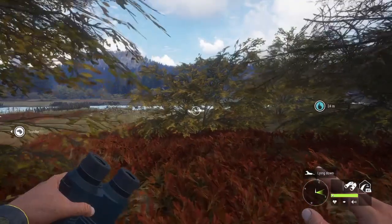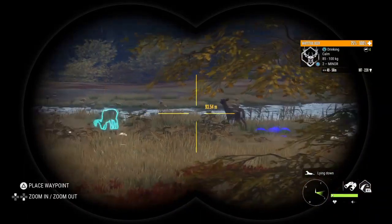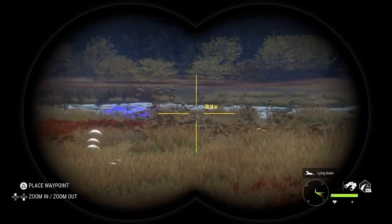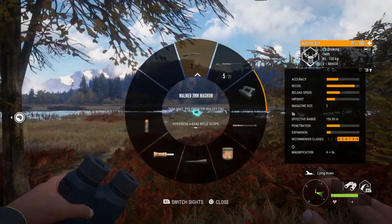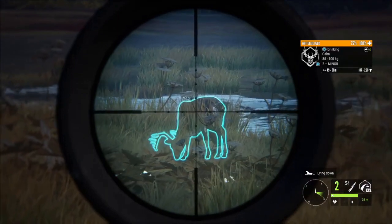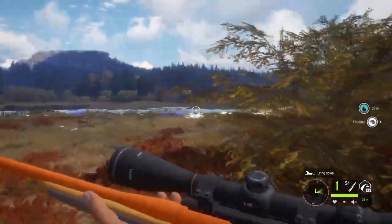Right into another little herd of them here. Check her out and see what we got. There's a level 2. There's a doe. Another doe. And another doe. Looks like it might be a bad day for you, old buddy. Right in there where we need it. And we're getting charged.